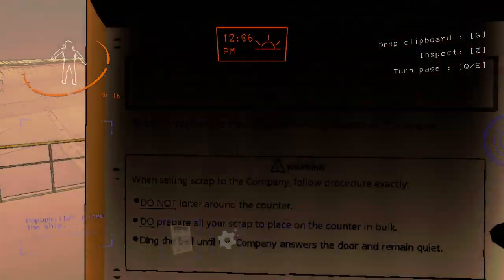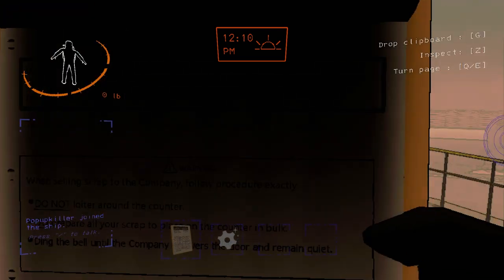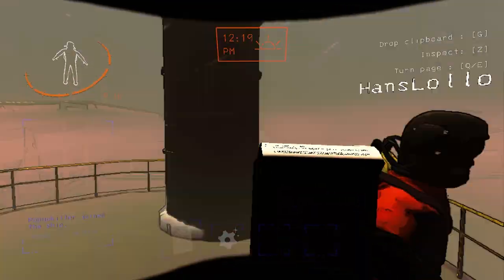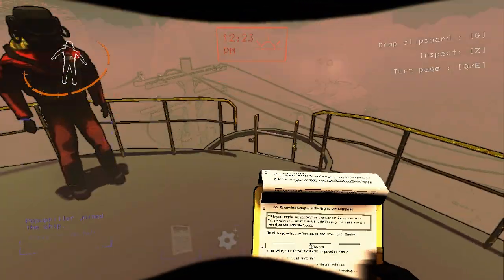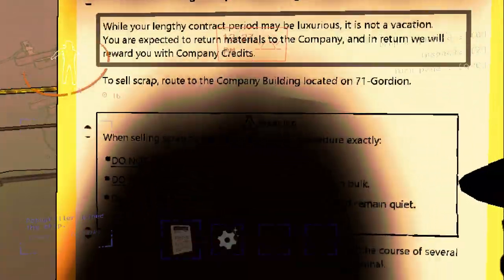Jeez, there's too much here. To sell scrap... Hello? Yes. Why is it getting darker? I don't know. We should move, I feel like.